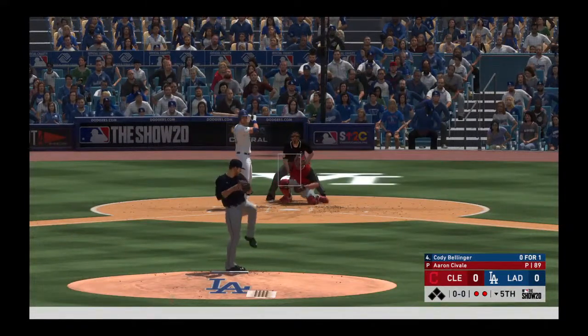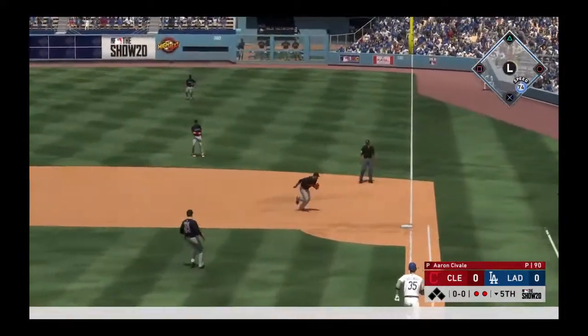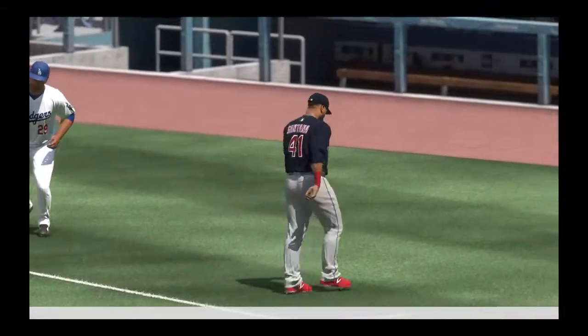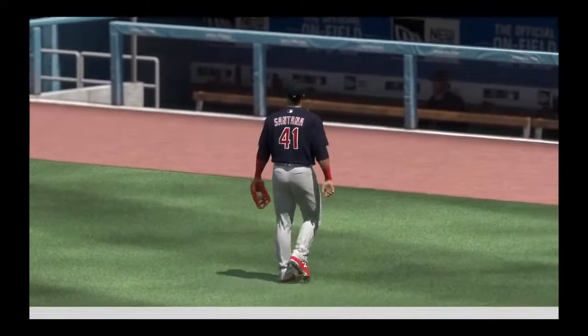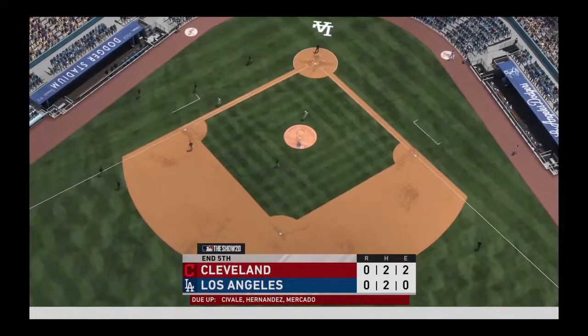Infield shifted well to the right. Here's the first pitch. They haven't played perfectly as it's hit on the ground. And he'll step on the bag himself, and the inning is over. Dodgers retired on just four pitches. Sixth inning coming up. Still zip, zip.